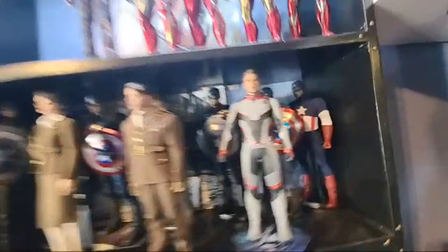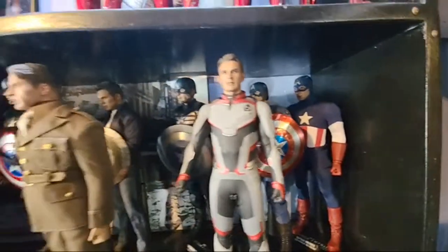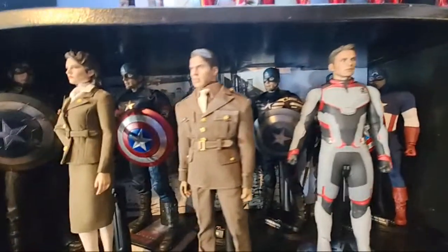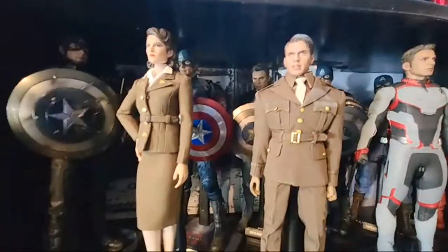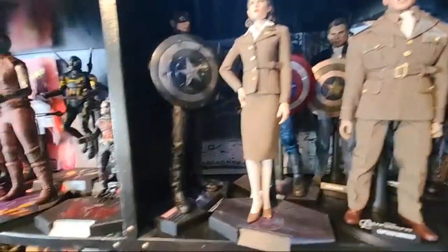And there's some Captain Americas. Captain America shelf. And like I said, I don't care for that angry face on that outfit. Peggy Carter. I need a light for these. All these will go into a Detolf sooner or later.